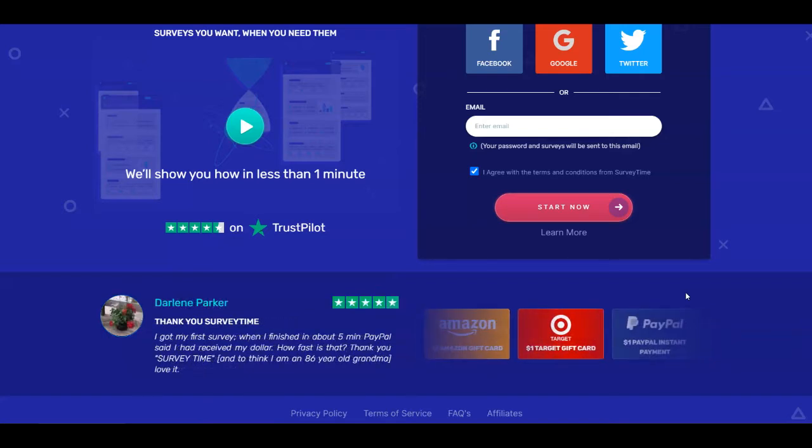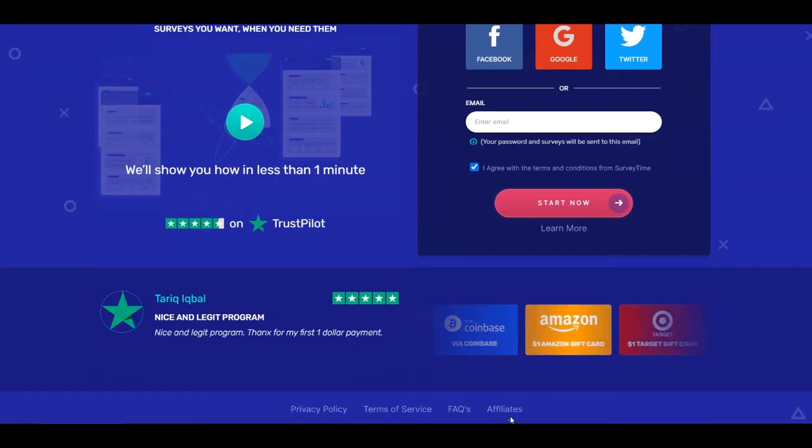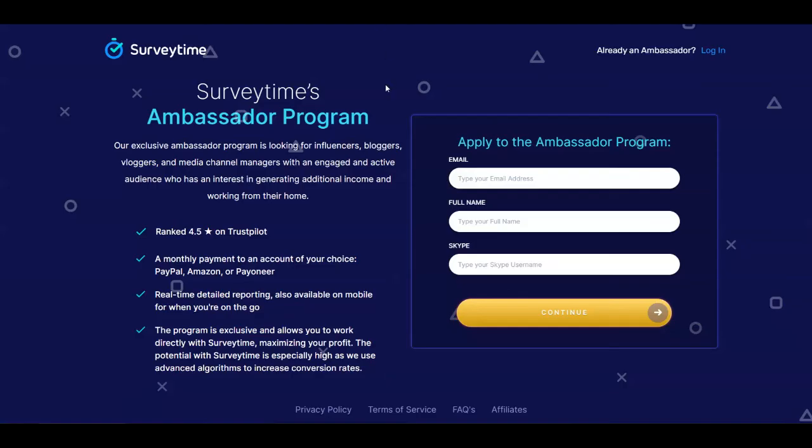I want to mention that you have another way to make money with SurveyTime. You can see down here the affiliate section. You can promote SurveyTime as an affiliate and you can get paid again and again. And make sure to mention these features down here whenever you are going to promote SurveyTime. They are ranked 4.5 stars on Trustpilot. They offer a lot of payment methods, PayPal, Amazon, and even Payoneer, and also some other features as well that you need to mention.